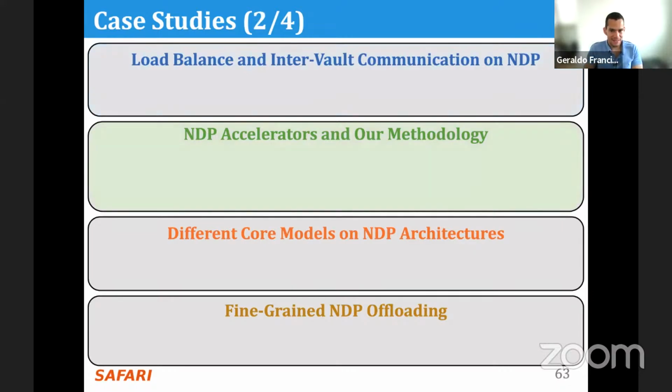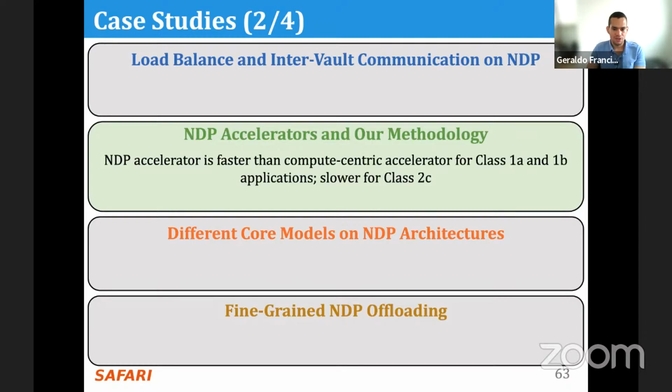In the second case study, we evaluate the benefits that NDP accelerators can provide for 3 applications from a benchmark suite. We compare the performance improvements an NDP accelerator provides against the compute-centric version of the same accelerator. We observe that the NDP accelerator provides significant performance benefits compared to the compute-centric version of the same accelerator for applications in class 1A and 1B. At the same time, it does not improve performance for applications in class 2C. We believe that DAMOV can aid the design of NDP accelerators that target different memory bottlenecks in the system.